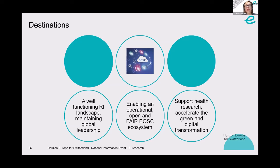advanced frontier knowledge. Those of you who were familiar with the integrating activities in the former framework programs, this destination is closest to it. It will provide access to research infrastructures related to health and the green and digital transformation.